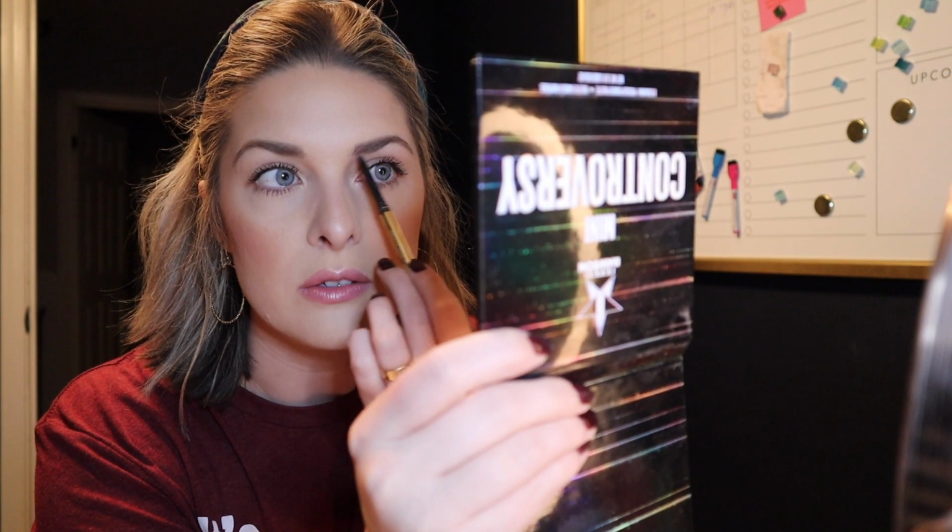Brows, I'm just going to brush through them with my Browlux Precision Brow Pencil in the shade Ash. I love this brow pencil. I haven't used anything other than this since August.